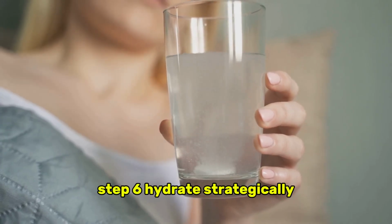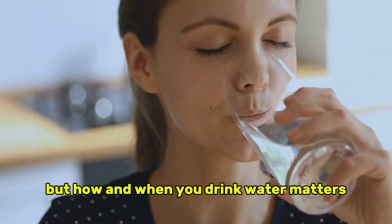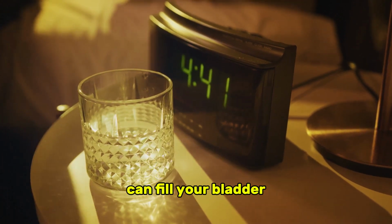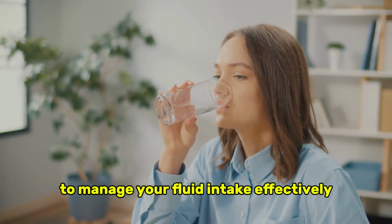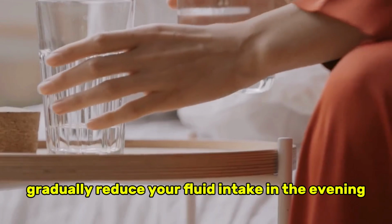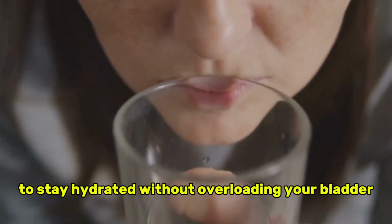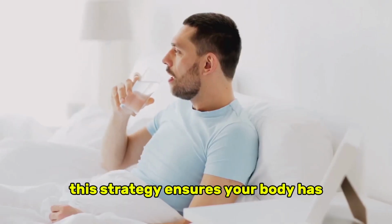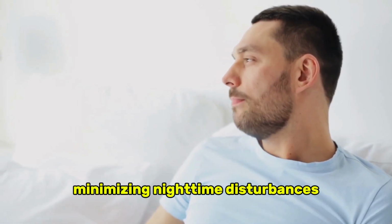Step 6. Hydrate strategically. Hydration is essential for good health, but how and when you drink water matters. Drinking large amounts of water late in the evening can fill your bladder, leading to nighttime interruptions. To manage your fluid intake effectively, consume most of your daily water before 6 p.m. Gradually reduce your fluid intake in the evening. Sip water in small amounts during the day to stay hydrated without overloading your bladder. This strategy ensures your body has enough time to process fluids during the day, minimizing nighttime disturbances.